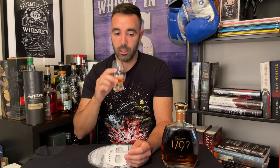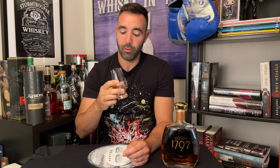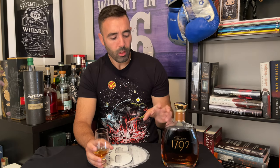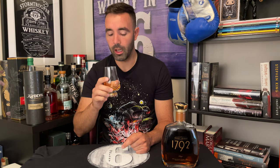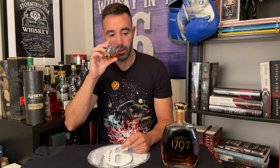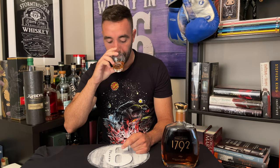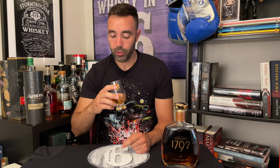A lot of caramels here, but the wheat provides this mango kind of note that I've never really gotten from a bourbon before. Not even your Wellers or your Pappies or anything like that will give that note. This is very unique. Maybe like a Hubba Bubba kind of gum or even a Juicy Fruit. It's kind of fruity. Yeah, Juicy Fruit for sure.